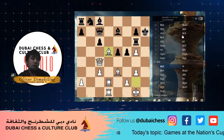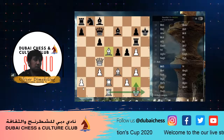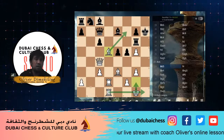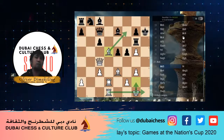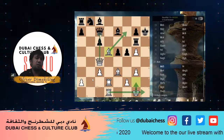The threat now is king g2 and then rook h1 mate, right? And also bishop f7 is just so strong. How to stop that one? Well, it's a big question. Actually, it's unstoppable. This is already winning for white after bishop d5 because white is taking advantage of the queen on c7.